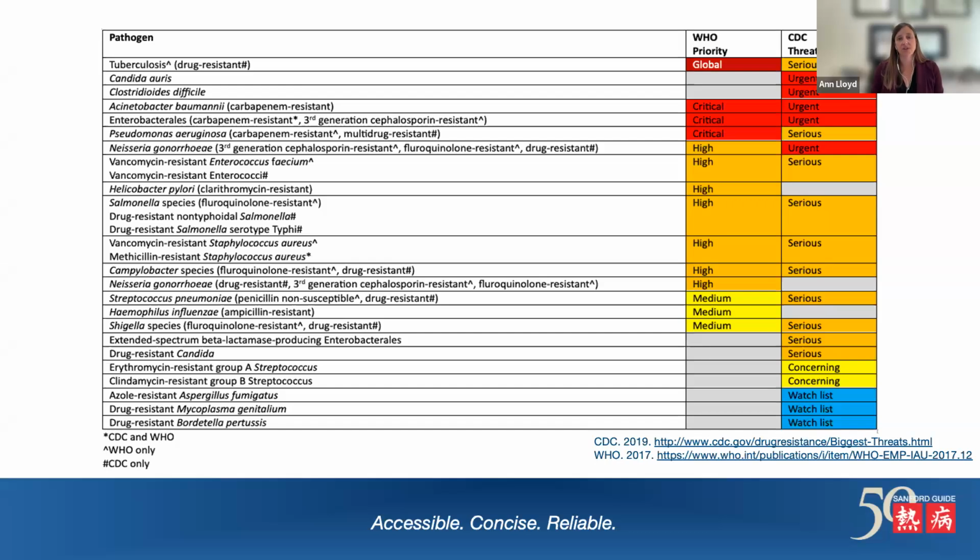So leading the top of the list is tuberculosis, which is a global health risk for the World Health Organization and serious for the CDC. Candida auris, which is urgent for the CDC. Clostridioides difficile, which is urgent for the CDC. Acinetobacter baumannii, which is carbapenem resistant, which is critical and urgent for the World Health Organization and CDC respectively. Our Enterobacterales, that's resistant to carbapenems or third generation cephalosporins, and then Pseudomonas aeruginosa, that's carbapenem resistant or multi-drug resistant.